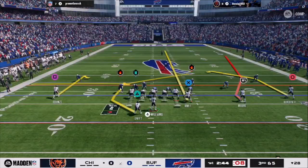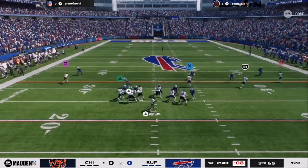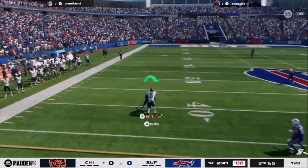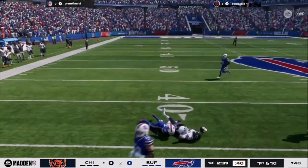So let's go and set this up. You can see the route right here. He shoots out right here, takes this away. So I've got a one-on-one right here in this type of situation. I throw the ball, and my wide receiver is able to catch the ball right there.